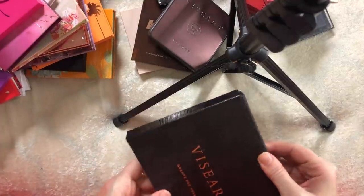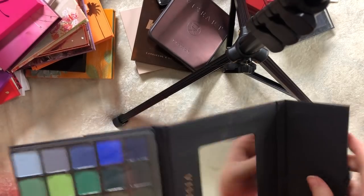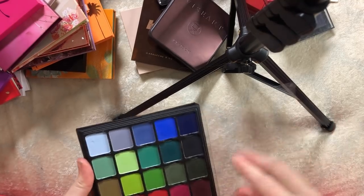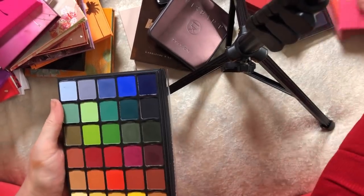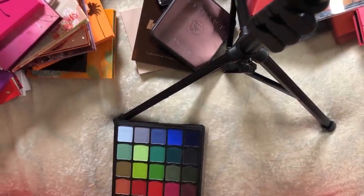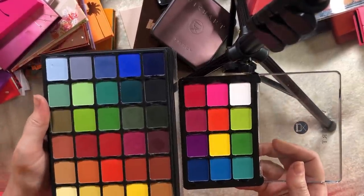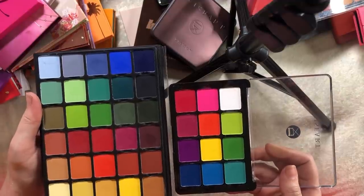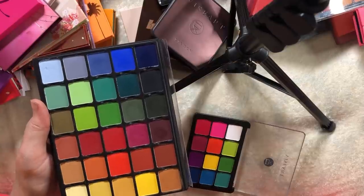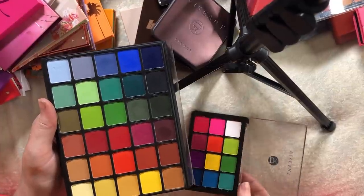And then I have the Viseart Grande Pro 3, which was also sent to me, which is their colorful one, and I've used it a few times. Let me compare it for you with the editorial brights. They are not the same. There are a couple shades that are similar yet not the same. I had swatched them previously on Instagram, but there's even enough neutral shades in here that you could do a regular look just with this palette. You don't need to bring in another palette unless you want to bring in shimmers.